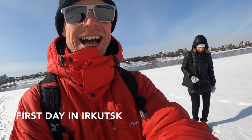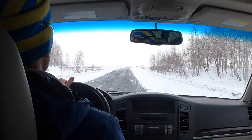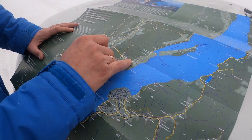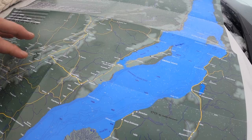Testing out all our gear. So from here, till here, up to Bayandai, and now we are here. So this is where we are right now, and we're crossing over to Olkhon Island. This is where we start our journey tomorrow, right? The open house. Nice. But because of the snow.